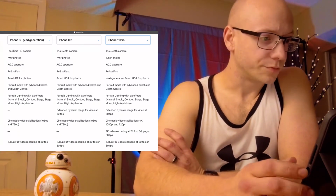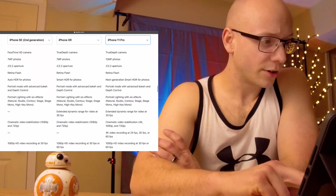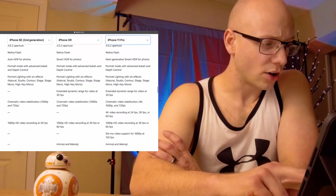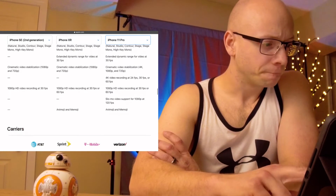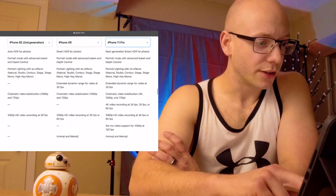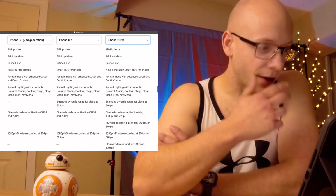It's very, very cool. The FaceTime camera is not quite as good as the XR, it looks like, but you're still getting full HD video recording out of it. 7 megapixel photos. Just as an overview, iPhone SE.